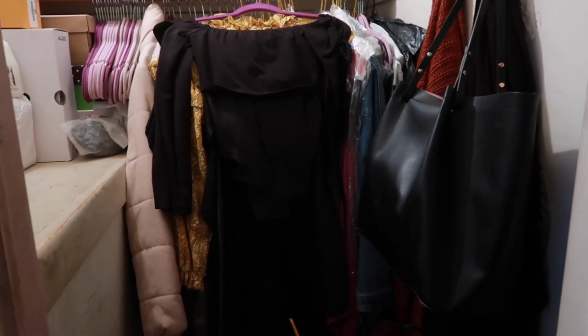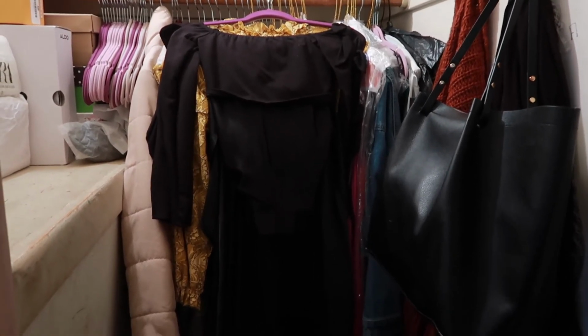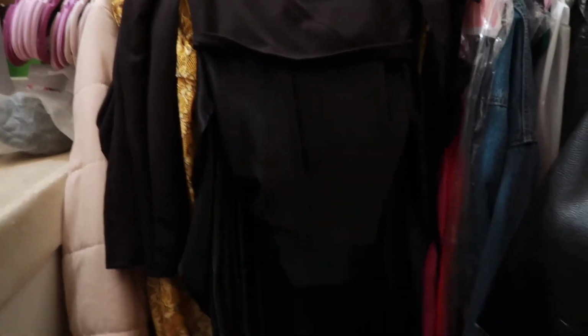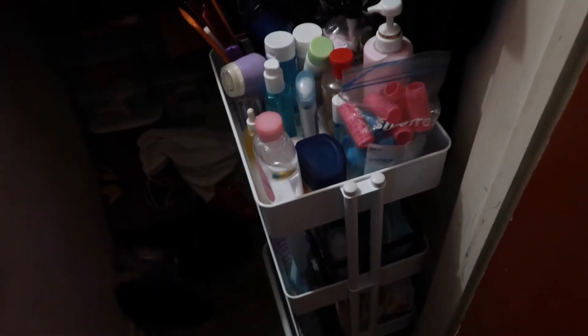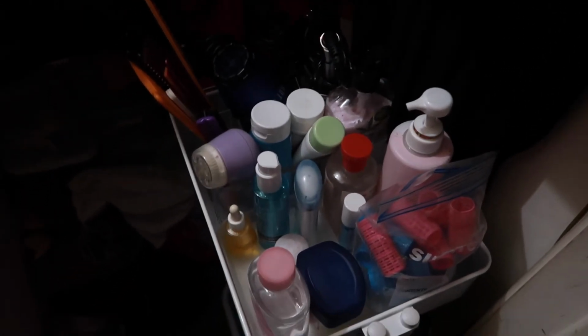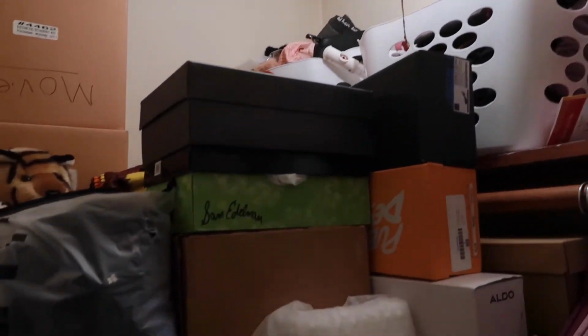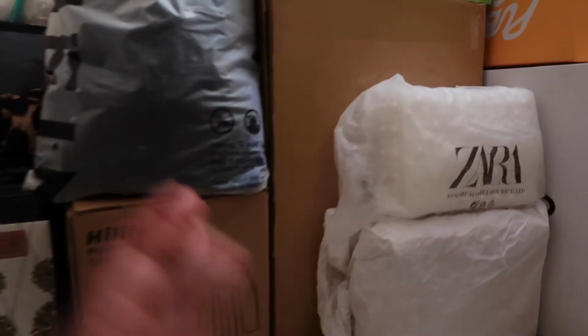Okay guys, so I am back with the small little closet declutter that I did for you guys today. So as you can see, these clothes are still here because I haven't decided what I'm gonna do with those yet. I did organize my things a little bit better, although I do have a couple more products that need to go on here. I'll put them back later on. This is how the closet is looking now. I straightened it out, and as you can see, I hung up some of the clothes, and some of the newer clothes I still have in the Zara box.